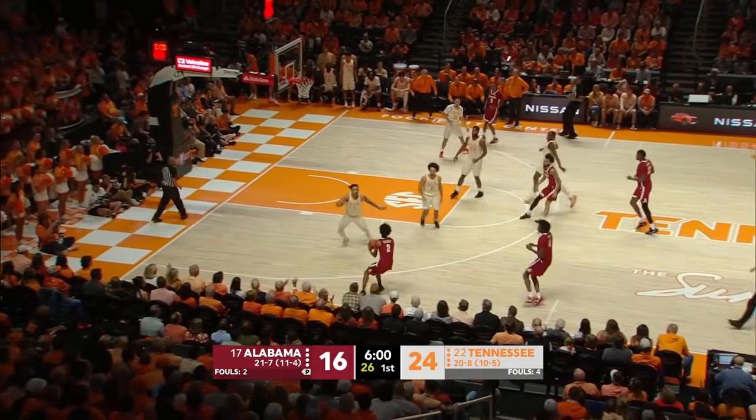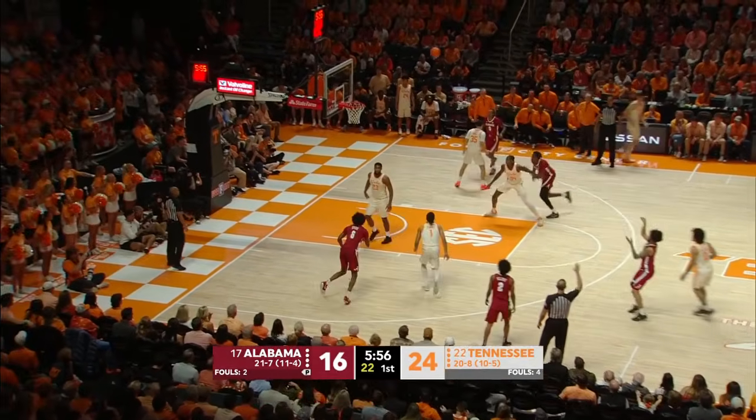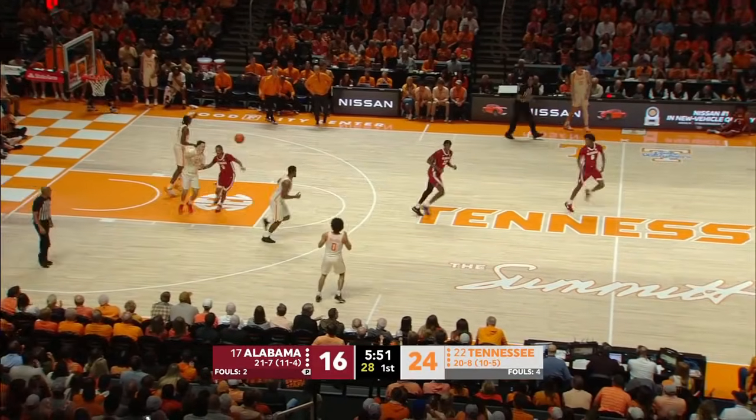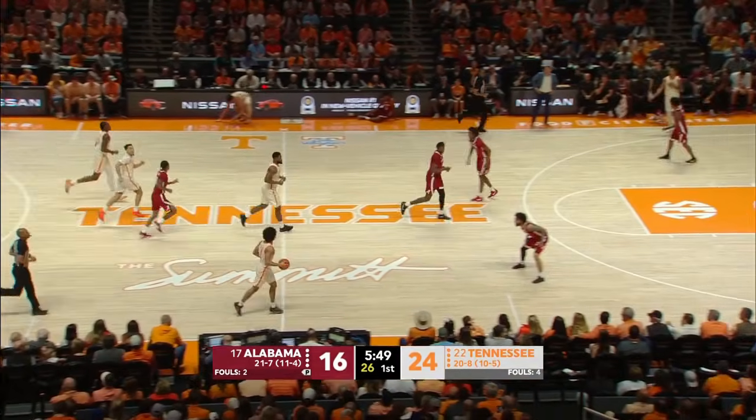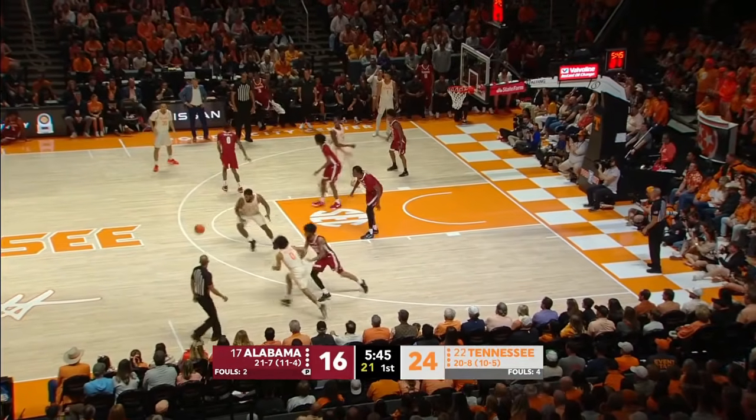Here's Millette the other way. Flips it onto the wing to Holloway. Aiden back to Millette, left alone, deep three, in and out, no good. It was halfway down. Well, that's a couple threes Alabama's let fly that look good. A little strong with it. Houston Millette playing well on both ends of the floor in this one.